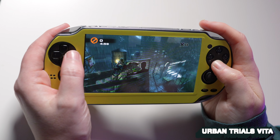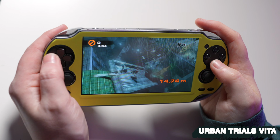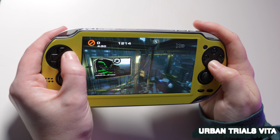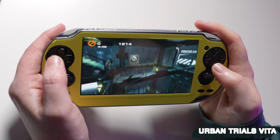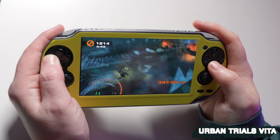Another one of my favourite games is Urban Trials. I love how these games are really designed for handheld and on-the-go gaming, because each little track only lasts a minute or so, and then you can save it, put it down, and carry on later. But I also think that this sort of quick turnaround in the levels makes it really quite addictive.